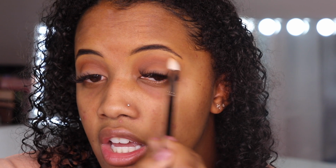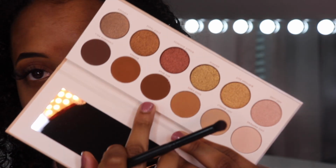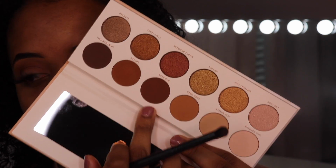Just taking a clean brush and blending that out at the top. That way we don't have any harsh lines. I want this to be really pretty and diffuse. This is the only brush that I will use to pack a darker color into my crease. This is the e.l.f. Eye Contour Brush. I absolutely love this. I'm just gonna start off with the color Boo Bear right here, and I'm gonna pack that into the outer crease, and we may go in with a little bit of Cinnamon Roll, but I wanna see what this looks like on its own first.